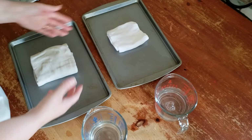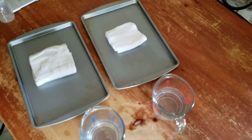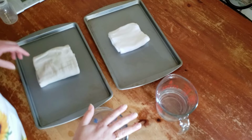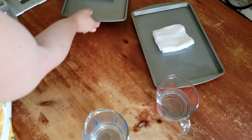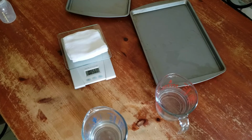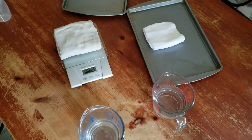Is this very scientific? No. And so now we have exactly 8 ounces left in the vintage and 6 ounces left in the measuring jar for the modern diaper. So now we can do a wet weight. The vintage diaper now weighs 5.6 ounces. The modern diaper now weighs 8.25.